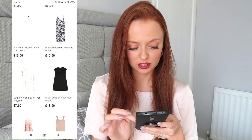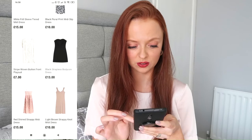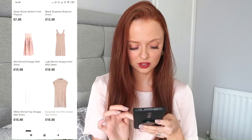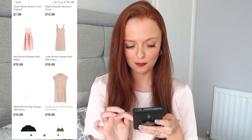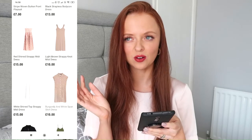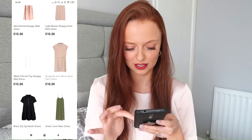Let's keep going. I mean, look at that, white frill sleeve tiered mini dress for £15. Oh, I kind of like that red shirt strappy midi dress, £15. Again, little basket bag or a little baskety style hat. What are they called? Like a trilby, but not trilby. I don't know how to explain it.